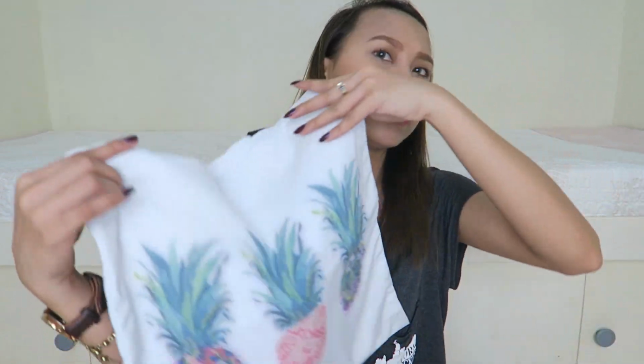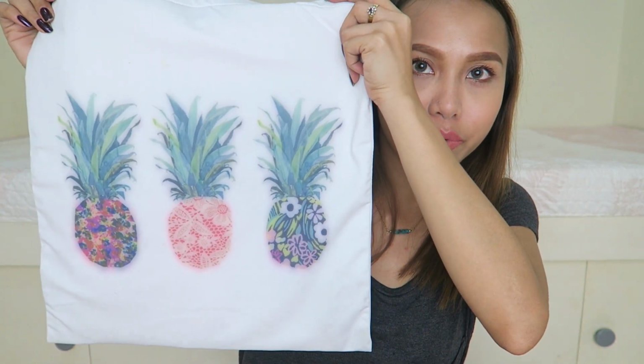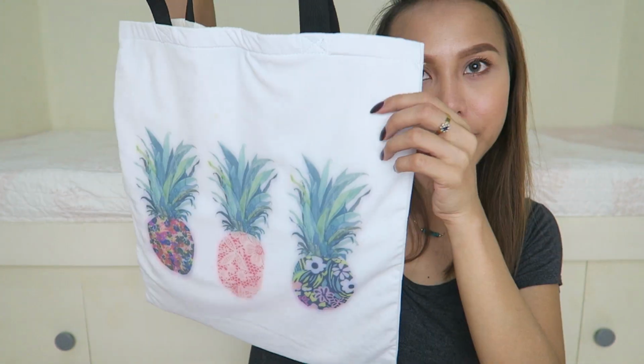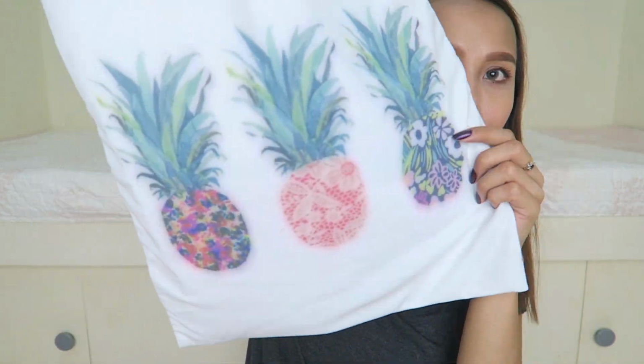And then, she's so sweet kasi she sent me this. She watches my videos, which I like it when people send me stuff, kasi alam nila kung ano yung mga ganap. So, I really appreciate it, sis. Alam niya na mahilig ako sa mga pineapple na prints. So, she sent me this, a bag. And yeah, it's so cute, you guys. Meron siyang mga pineapple. Iba-iba yung print ng pineapple, oh. Pero it's a pineapple. It's so cute. I like it. Thank you, sis.